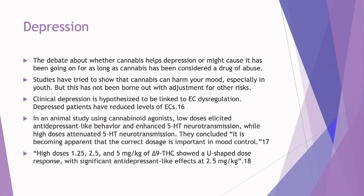So they found that, as in most CB1 dependent reactions, there is a biphasic dose response. What that means is that a biphasic curve is related to dose. Low amounts of THC will have one effect, middle amounts will have another effect, and high amounts will have the opposite effect to the first one. So the dose with THC and depression has been found to be biphasic. So of course, there's conflicting studies because nobody measured the dose. At low doses, you see antidepressant behavior, whereas in really high doses, you see the opposite effect.